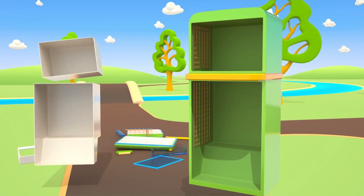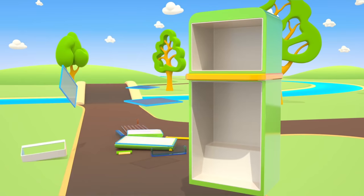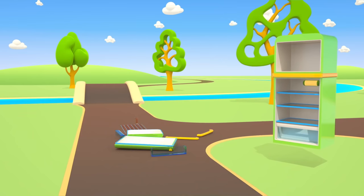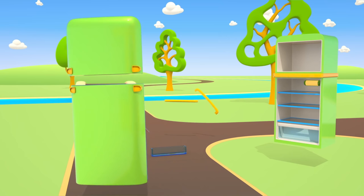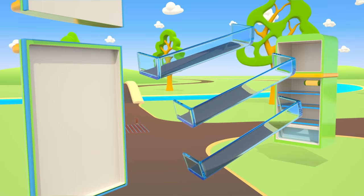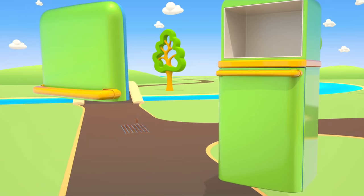White inner walls. Three shelves. A light bulb to see what's inside. A drawer for fruits and veggies. Doors. Handles. Another handle for the door. And a condenser coil.